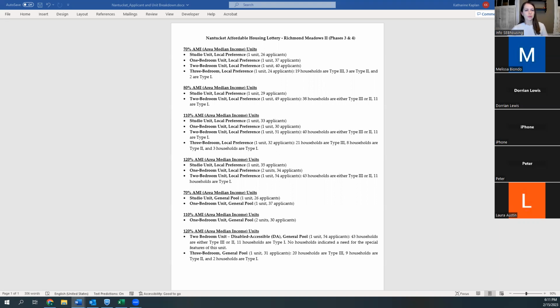Just a couple more things before I do the drawing. So every household, speaking of submitting all of your income information at a later date, when you were found eligible for this lottery, you should have received a documentation requirements guide, and that details everything that you need to submit during your final review. So how many pay stubs, what types of tax documents, that sort of thing.